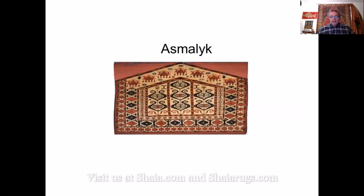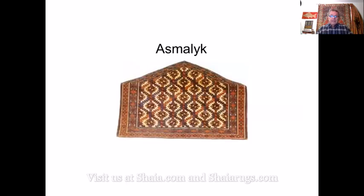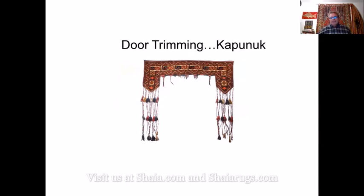Osmoliks were almost always woven as a wedding present. It was a parent's wedding present to the bride. And they were always in this sort of shape like this with a triangle at the top. After it was draped over the camel in the wedding ceremony, they would later just use it as a wall decoration in their house or in their tent. But that's what an osmolik is.